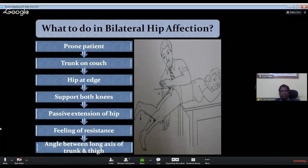The patient is in prone position, the trunk is on the couch, the hip is brought to the edge, and both the knees are supported, and there is passive extension of the hip that is done. Then stop when you feel the resistance. The angle between the long axis of the trunk and thigh is the angle of fixed flexion deformity. Now you know how to do the Thomas test, and in bilateral hip flexion you need to do a test like that.